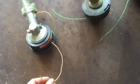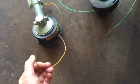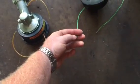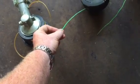And what happens when it's rotating, it gives you kind of like an up like this. And you end up cutting more right here instead of here. When it's out, you want to be cutting at the edges. And you can see how it's all bent up. This is very cheap line. This is Oregon line. This isn't usually a line I use. It's the square Gator line.